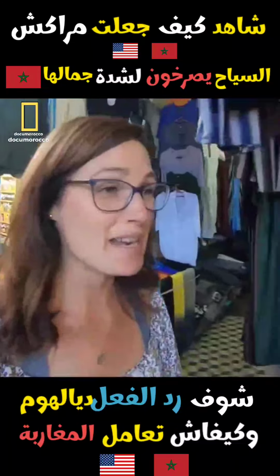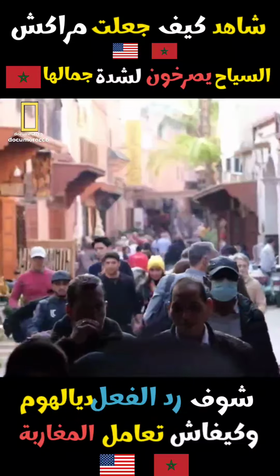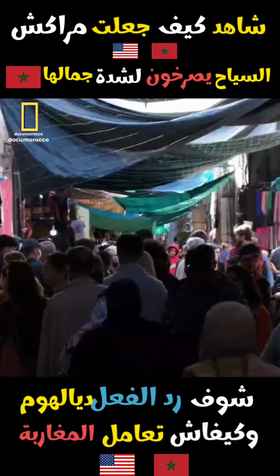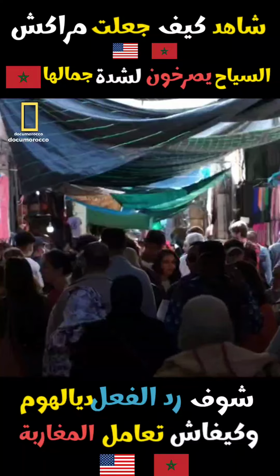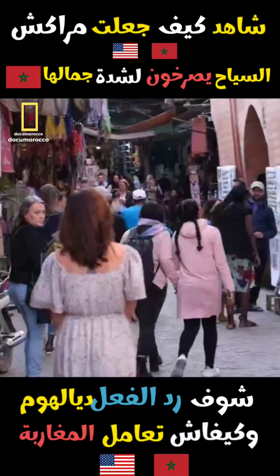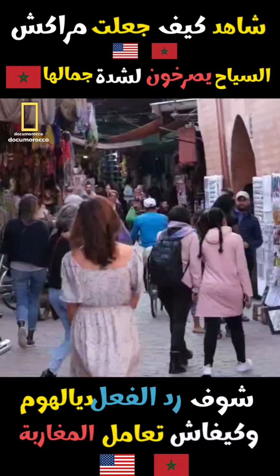So this Medina might not be as big as the one in Fez, but it definitely has a similar feel. There are all these narrow alleyways, it is full of souks, packed with people, easy to get lost, busy, chaotic. There really is nothing else quite like a Medina in Morocco.